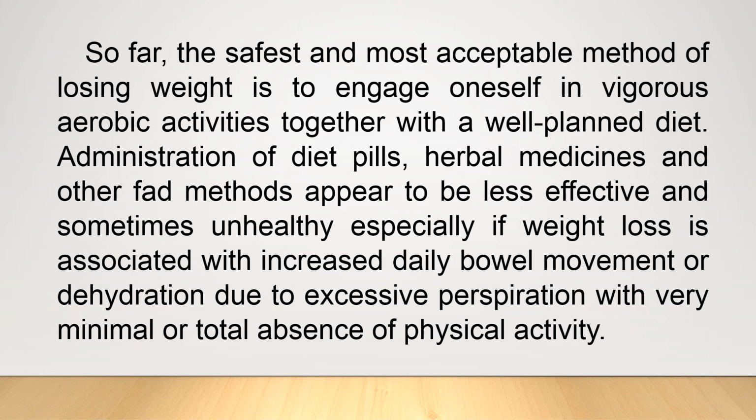So far, the safest and most acceptable method of losing weight is to engage oneself in vigorous aerobic activities together with a well-planned diet. Administration of diet pills, herbal medicines, and other methods appear to be less effective and sometimes unhealthy, especially if weight loss is associated with increasing daily bowel movements or dehydration due to excessive perspiration with very minimal or total absence of physical activity.